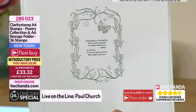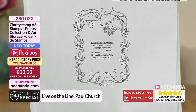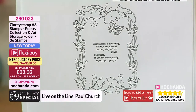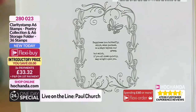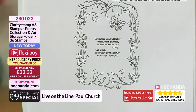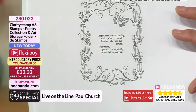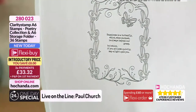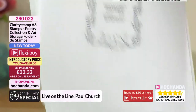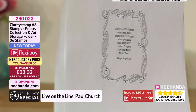This is it. As you can see here, you've got "Happiness is a butterfly, which when pursued is always beyond our grasp, but which, if you sit down quietly, may alight upon you." And these are the exact same size as the stamps. Yeah, the printouts that you've got there are the same size. So there are A6 stamps.